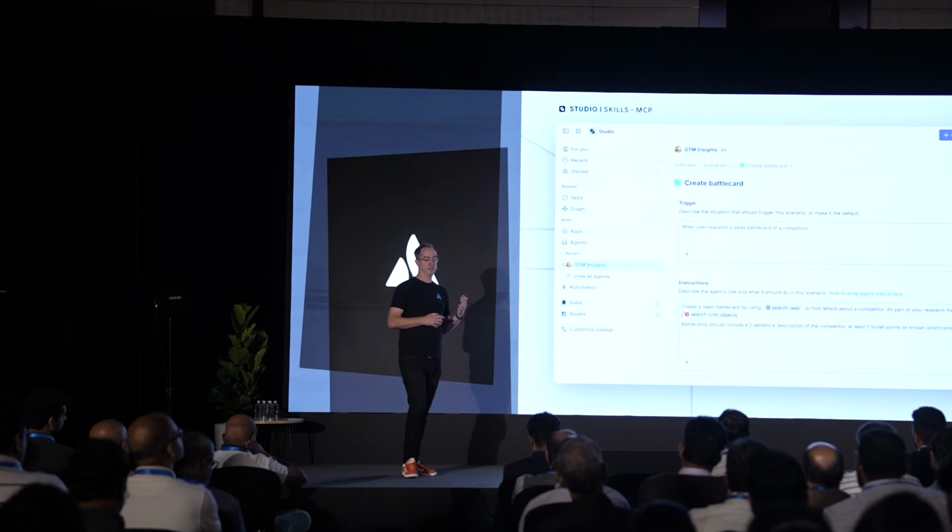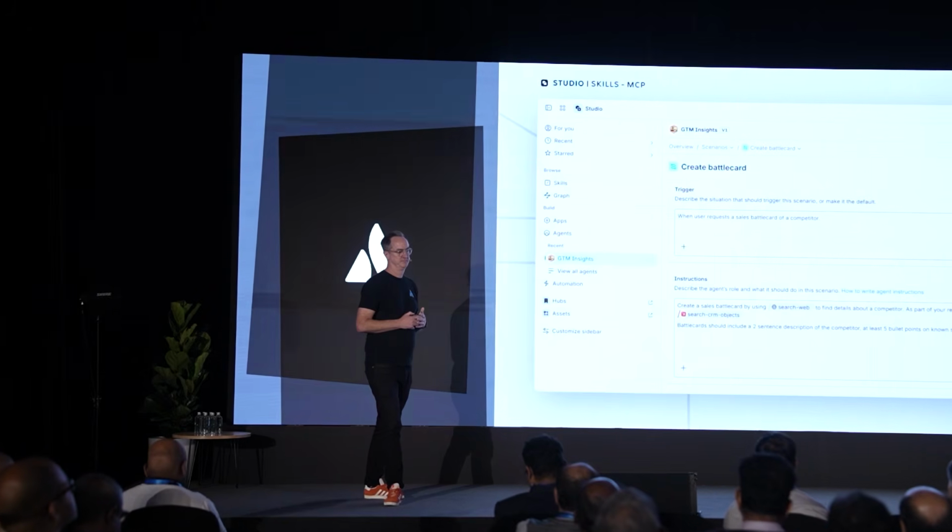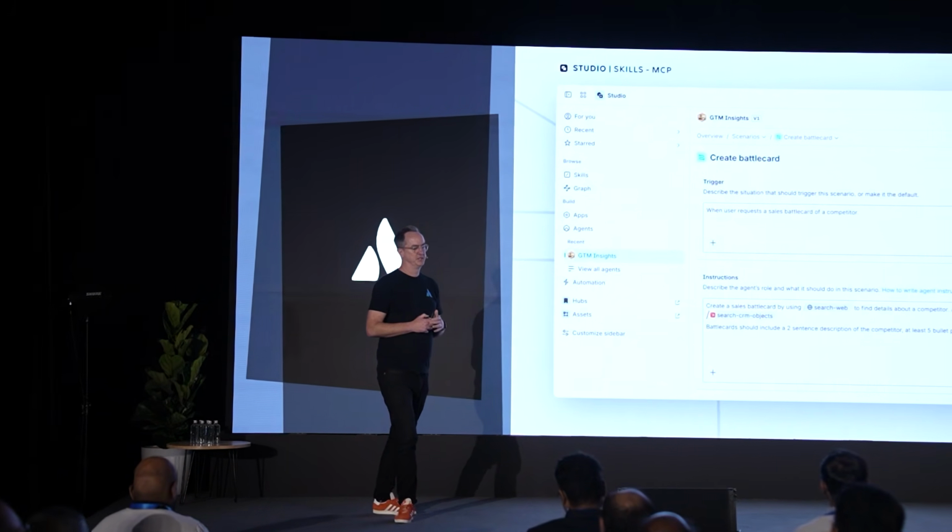But when a task requires multiple agents to collaborate, how do you test the entire workflow and make sure that they're all coordinating and doing what we want them to do collectively?